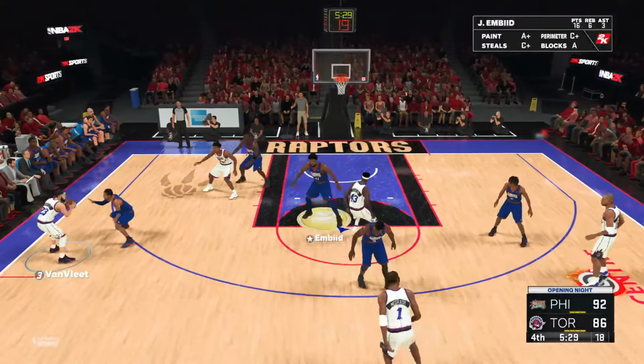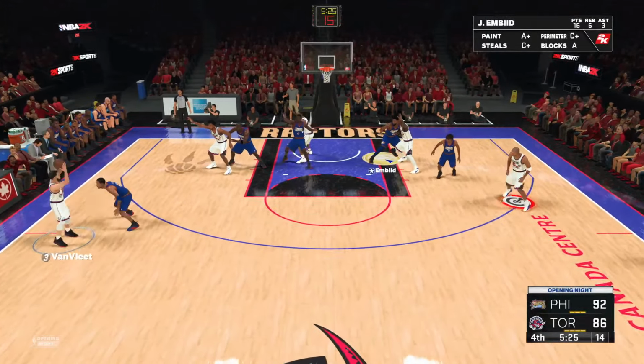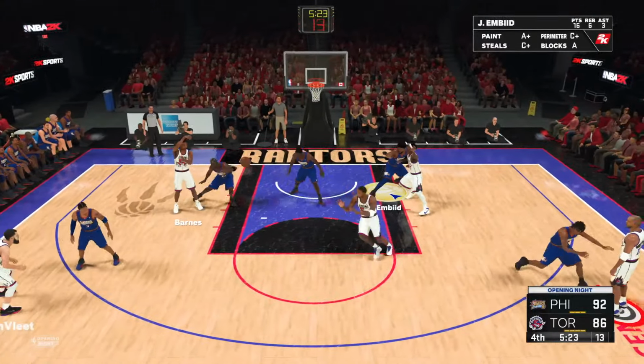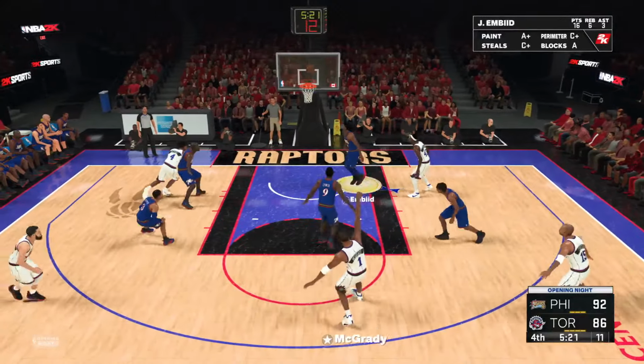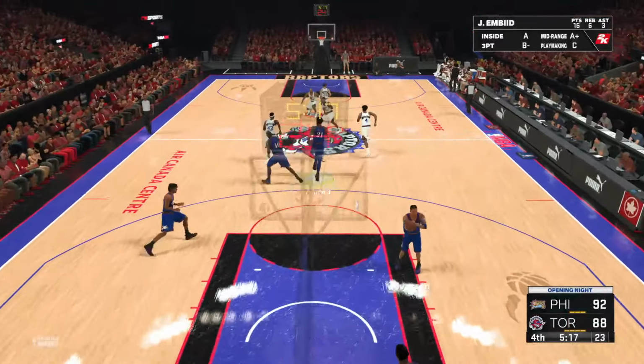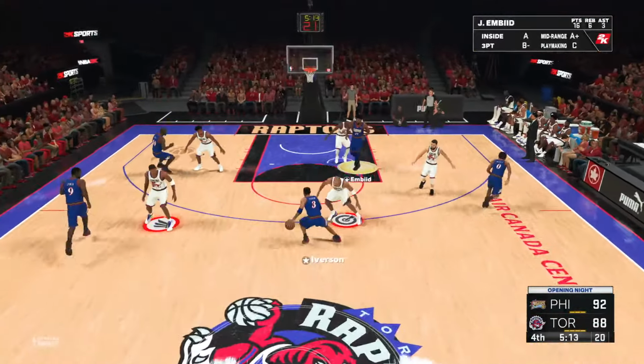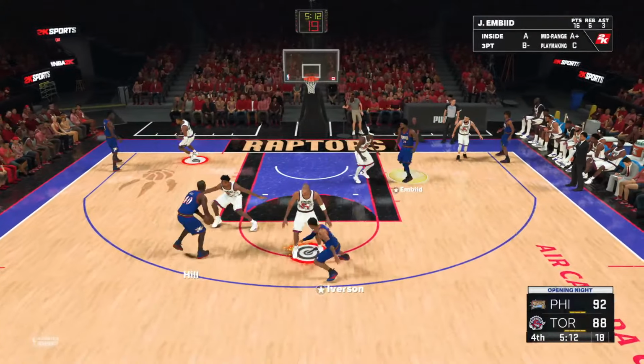Van Vliet outside. Pass to Barnes. Feeds it to McGrady. And the Raptors tack on two more. You can't teach court awareness. Barnes understands when his guys are uncovered. Iverson passes to Hill.